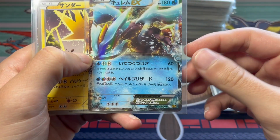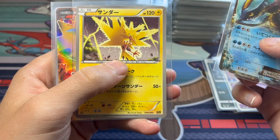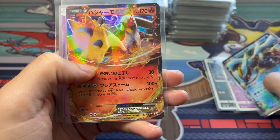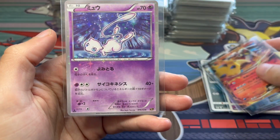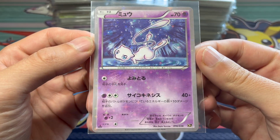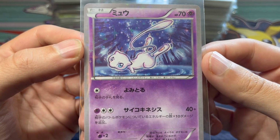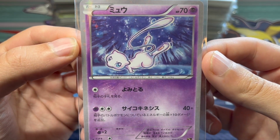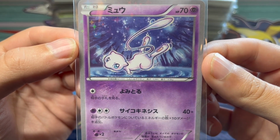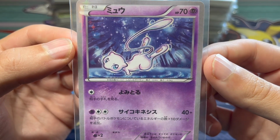This is a cool EX Battle Boost Kyurem EX. Again, relatively cheap. An EX Battle Boost Zapdos, a little off center there. Blaziken EX promo from XY. That's probably one of the most expensive cards we've got in this one. This Mew, beautiful Saiyasaruda art from CP5. The thing with Saiyasaruda is they always hide a Pokeball in the artwork of all of their cards. So try to find the Pokeball in every Saiyasaruda art.